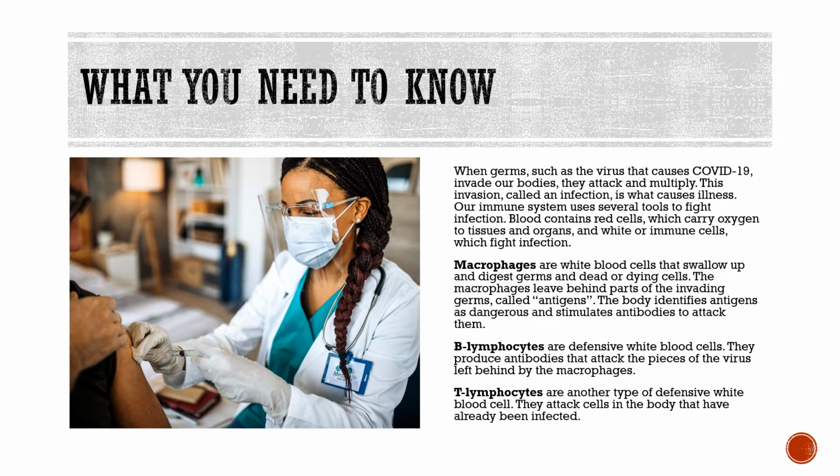B lymphocytes are defensive white blood cells. They produce antibodies and attack the pieces of the virus left behind by the macrophages. T lymphocytes are another type of defensive white blood cell. They attack cells in the body that have already been affected.